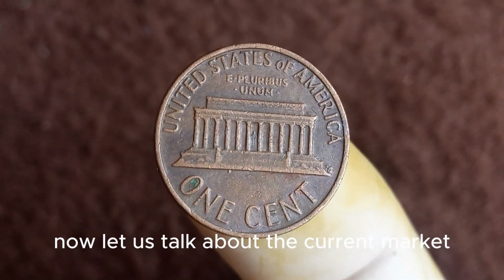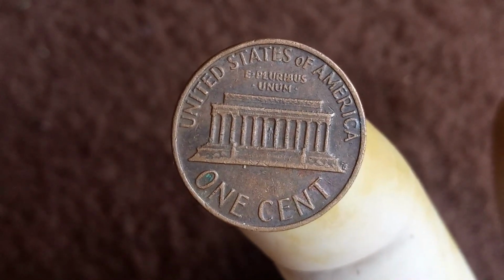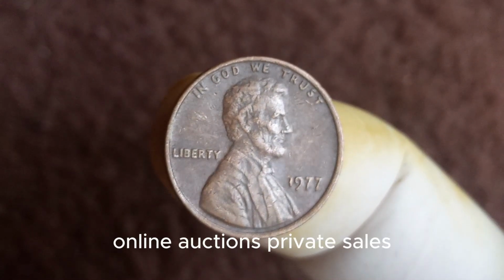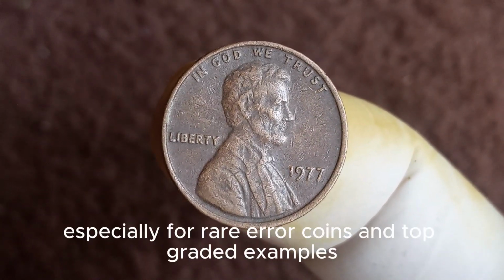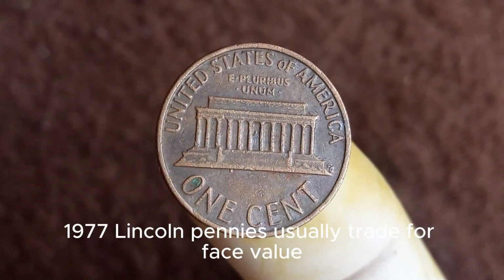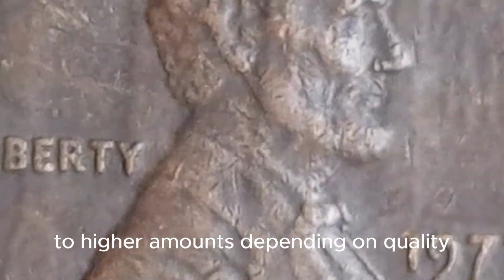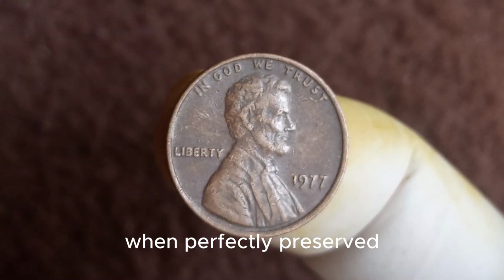Now let us talk about the current market. The coin market today is stronger and more global than ever before. Collectors from the United States, Europe, Asia, and the Middle East are all competing for top-quality American coins. Online auctions, private sales, and major coin shows have pushed prices higher, especially for rare error coins and top-graded examples. Standard circulated 1977 Lincoln pennies usually trade for face value. Uncirculated examples can range from a few dollars to higher amounts depending on quality. Proof versions from San Francisco can also bring solid prices when perfectly preserved.